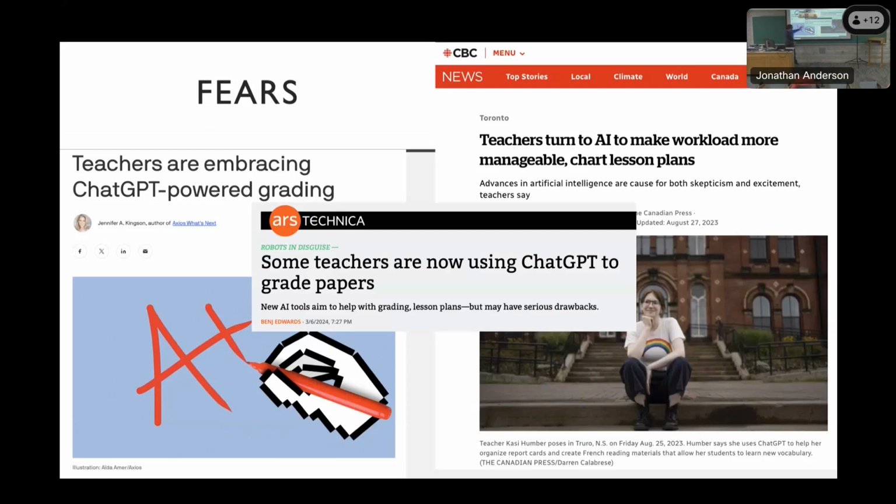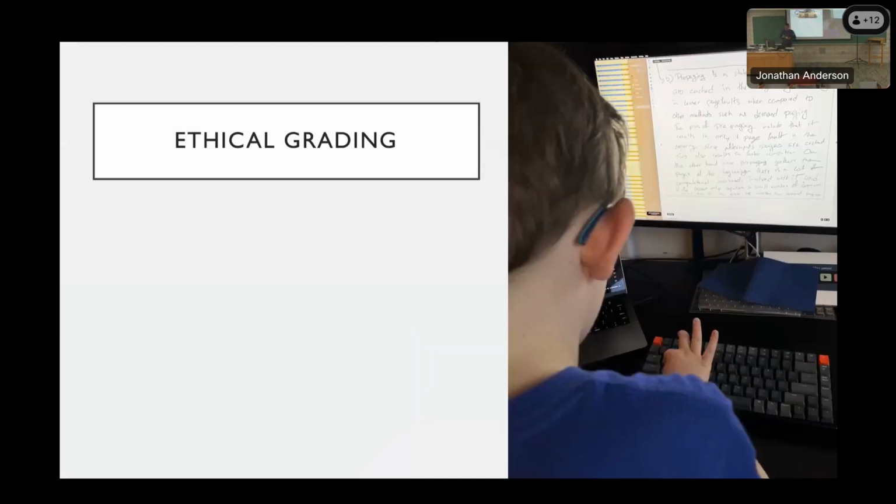And I know that I see headlines like this and I get a little horrified. So that is not what we're talking about. When we're thinking about grading, there are always important ethical questions to be considered. And if we pretend that there aren't, well, then we're fooling ourselves. So this is a picture of my 8-year-old, and he's sitting on my lap, and he's helping me mark. Or when they were younger, we would say, Daddy is playing X's and O's.